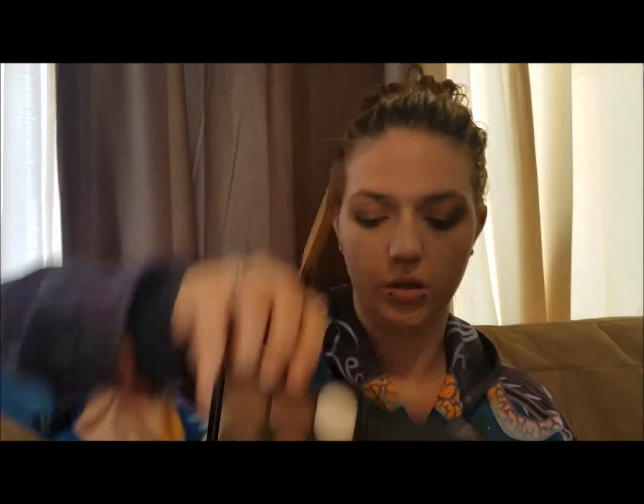Since it is a shimmer, I don't really want it up in my crease. We're going to take our fluffy brush we used, and we're going to go in with this color here just a little bit, not too much. And we're just going to lightly blend over that edge.